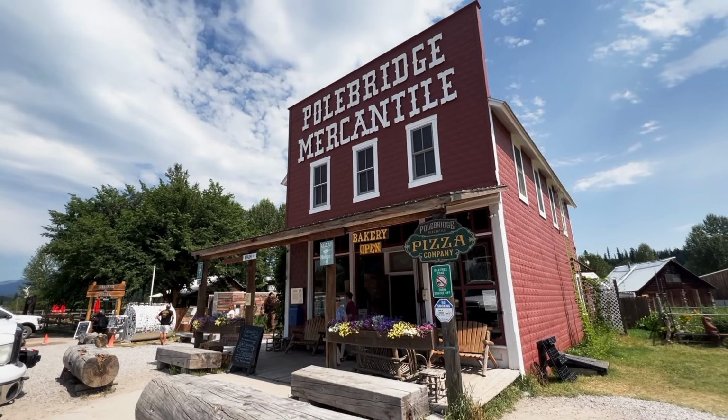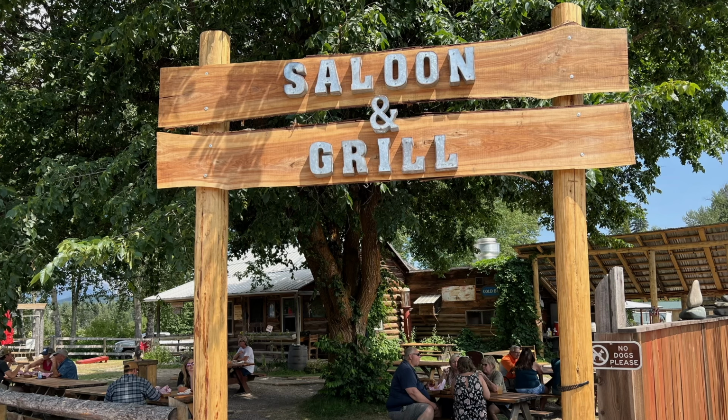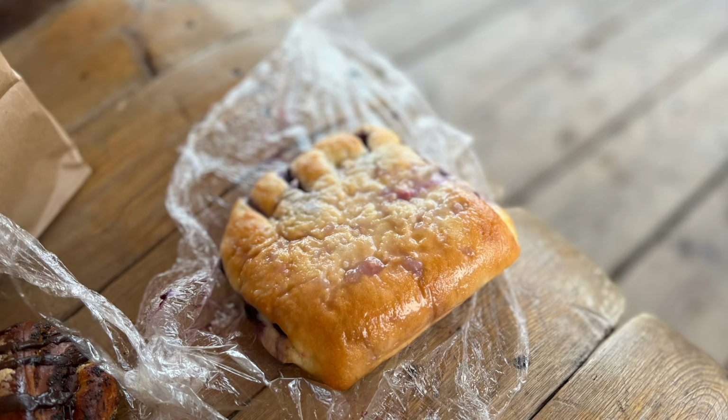So North Fork is a little bit more backcountry, but what you do is you drive up to a little town called Polebridge. Town is probably too generous. It's just a little tiny mercantile store, a saloon and restaurant, and then they have some little places you can stay, some little cabins that you can stay in. And the famous thing to do there is to visit the mercantile store to get a bear claw. A huckleberry bear claw is what everybody likes to do there. Now, we've done another video on food, so you can watch that if you want to, food in Glacier.